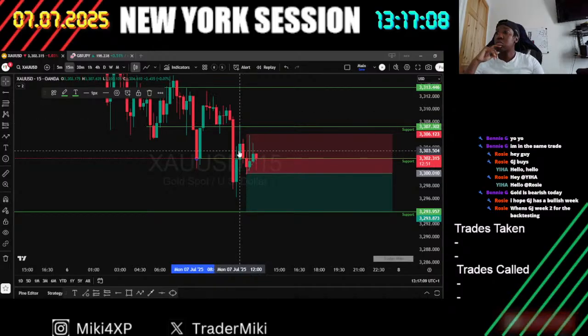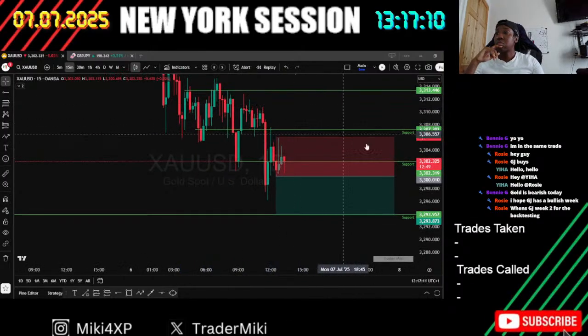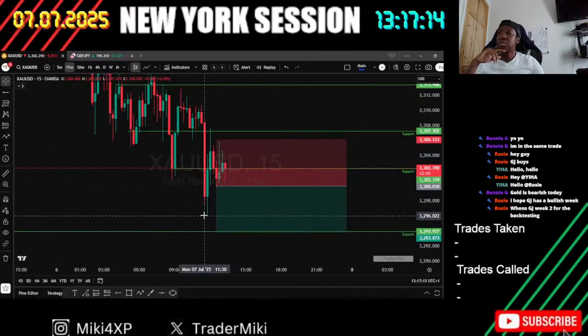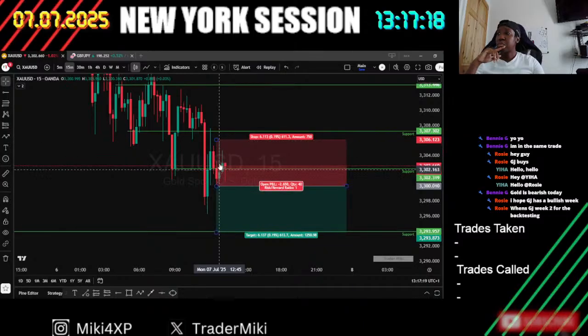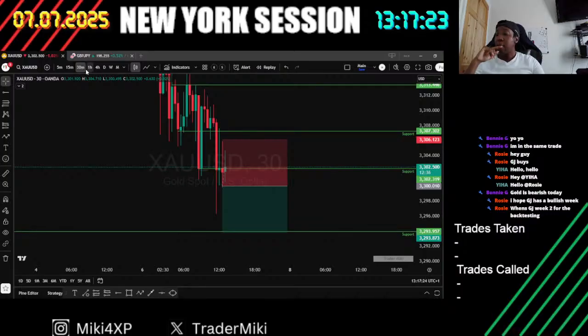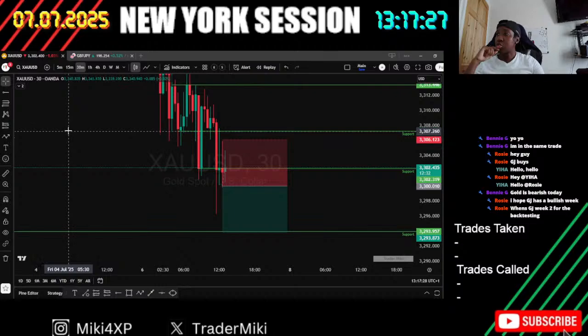Come on, gold. See, 15-minute structure is kind of ranging, to be fair, but it did make a lower high, which is good. Pushed up, but candles are still trending down. Just need gold to flip and drive. Come on.